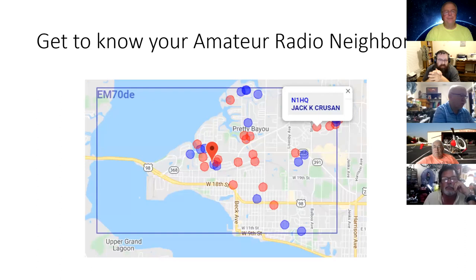Next is get to know your amateur radio neighbors. Lurking in your neighborhood are amateur radio operators. I have one on my street. I have two on my street, I think. I used to have four on my street. So you may be newly licensed, but there's a ham within a few blocks of you. You can actually use the website qrz.com to get a picture like this, and it will show you little bubbles where the hams are.